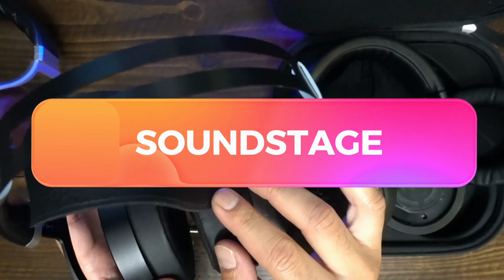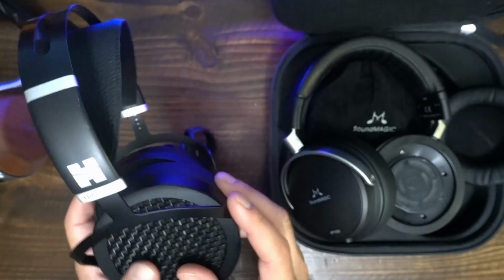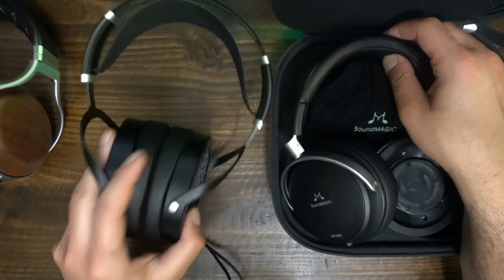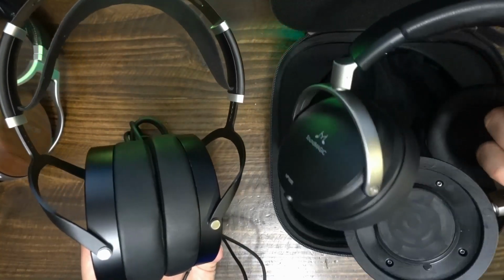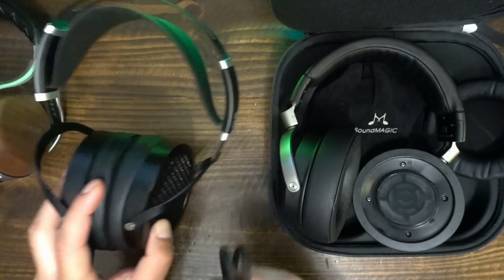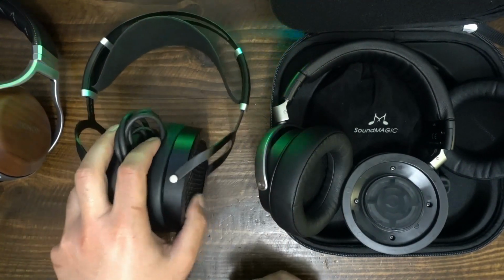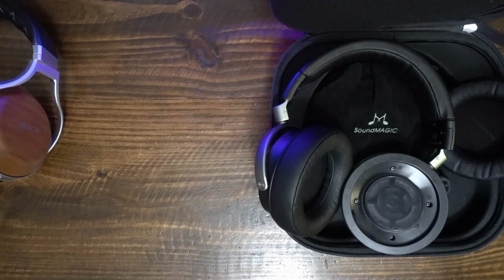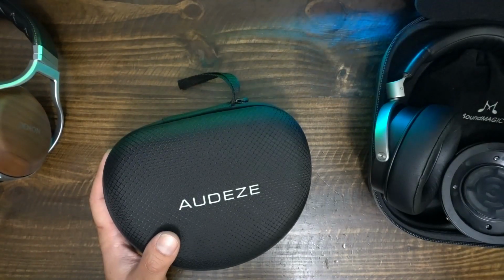SoundMagic claims that the HP1000 has ultra-wide soundstage. I'm not convinced they actually compared this to anything. I do not think that the HP1000 has expansive soundstage and certainly would not say it is ultra-wide. In my opinion, the soundstage here is slightly above average. I have a soundstage scale. Once again, I use the HD6XX and LCD1 as my average performers. Headphones that have more or less soundstage than these two are judged accordingly.